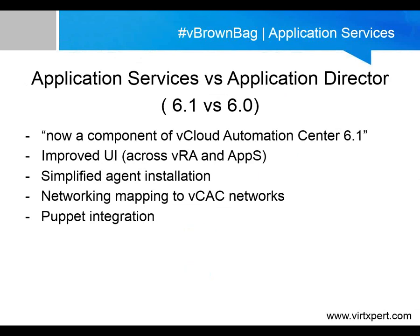A few quick differences between application services, which is version 6.1, and application director. In the release notes, you'll read a line that says application services is now a component of vCloud Automation Center 6.1. When I first read that, I was like, oh, they must have bundled it in, wrapped it into vCloud Automation Center or vRealize Automation. It's very much a completely different thing. You're just going to have to buy it with vRealize Automation now. It's still a separate virtual machine, still separate configuration, still a separate UI, still separate permissions. So even though it says it's a component of vCloud Automation Center 6.1, it's very much separate, managed separately, and deployed separately from everything else.